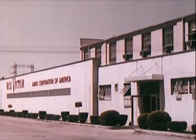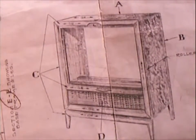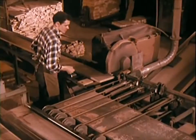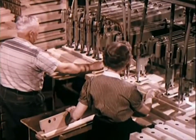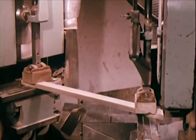In cabinet plants, such as Monticello, craftsmanship and precision are also important aspects of quality production. Workmen in these plants are skilled craftsmen who come from families where woodworking is a tradition. Starting with selected raw materials, such as mahogany planks, these craftsmen proceed to transform them step by step into the cabinet designs for which RCA Victor has become famous.